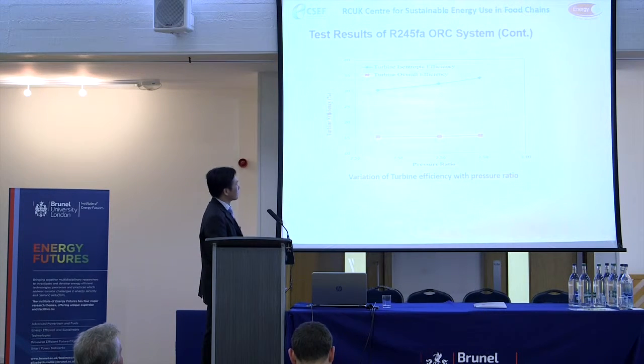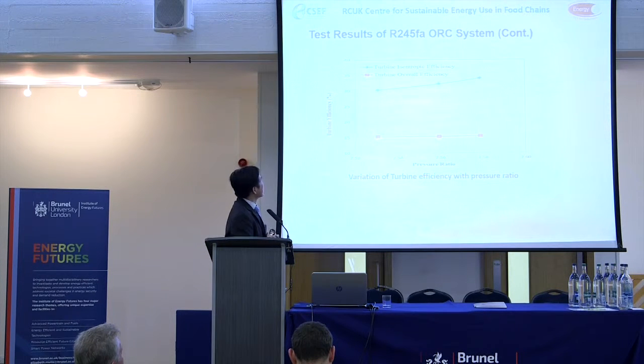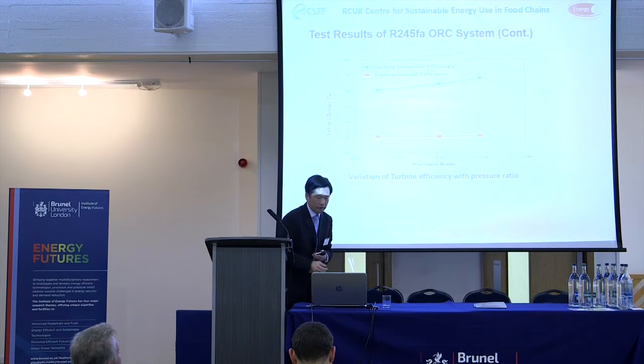Another result is for the turbine's efficiency. You can see the blue one is the isentropic efficiency, and the red one is the overall efficiency. Again, for this system, the mechanical efficiency and electrical efficiency need to be improved so that it can give a higher overall efficiency.